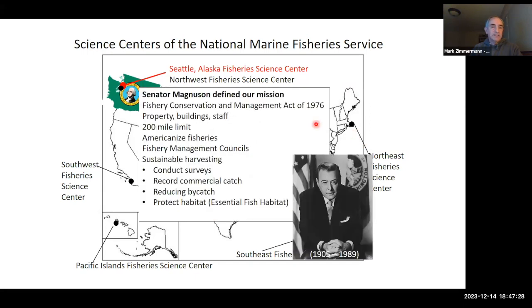And it was Washington State Senator Warren Magnuson that defined our mission in the 70s. He wrote and passed through Congress the Fishery Conservation and Management Act of 1976. He got us the property for our campus, the money for our buildings, and our staff. His legislation enacted the 200-mile limit. He set the path for Americanizing what were largely foreign fisheries.